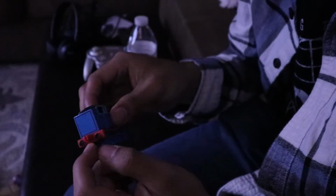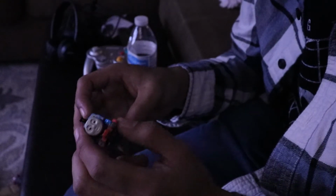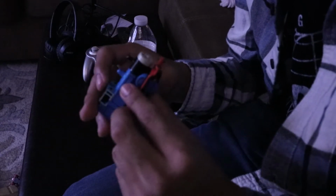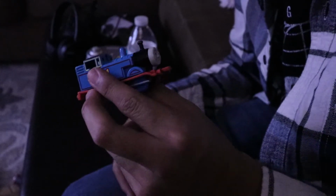Really, really good. It's got the buffers. It doesn't look like that much damage. The face is all right. I mean, I'm going to be honest, I never really liked this Thomas face. When you compare it with the other merchandise lines, like Wooden Railway and Tomy, heck, even the Take and Play I showed earlier had a better Thomas face than the Ertl one. It's still a nice model, just not my favorite Thomas face.